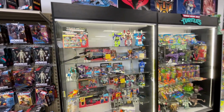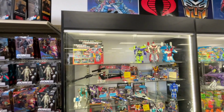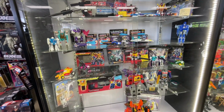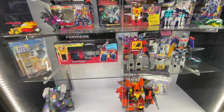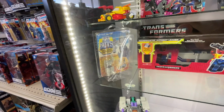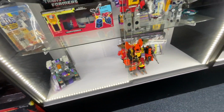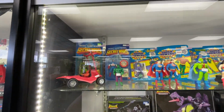Alright, so we're gonna start over here in the vintage section. All these cases are vintage figures, starting with some Transformers here. I'm just going to give you a little pan to look at these cases. There's a Galvatron vintage blaster. There's a Gobot Leader 1 carded. That is awesome right there. Trypticon down there, Predaking.